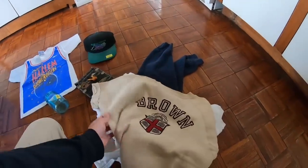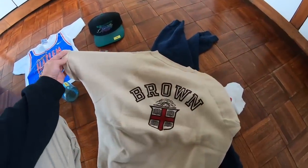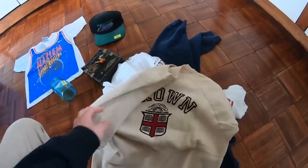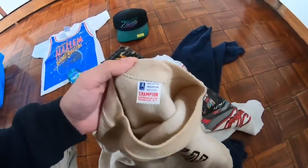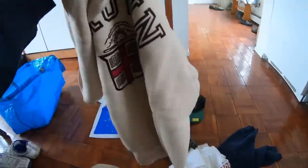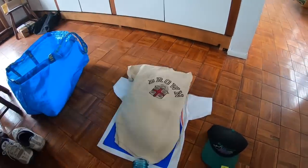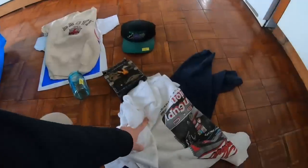Something about that. It got a lot of other really cool things here. Some of this stuff is adult size. One thing I would say is some of this stuff was also in the women's section. This is a short sleeve sweatshirt. I think this is Champion. This is Brown. This is what, Brown University? Yep, Champion. That's an old Champion logo. So I think this is the 70s. Not often today do you find short sleeve sweatshirts. It's a rare commodity.